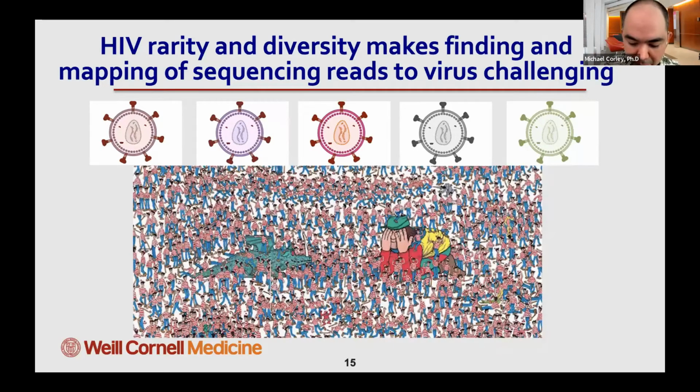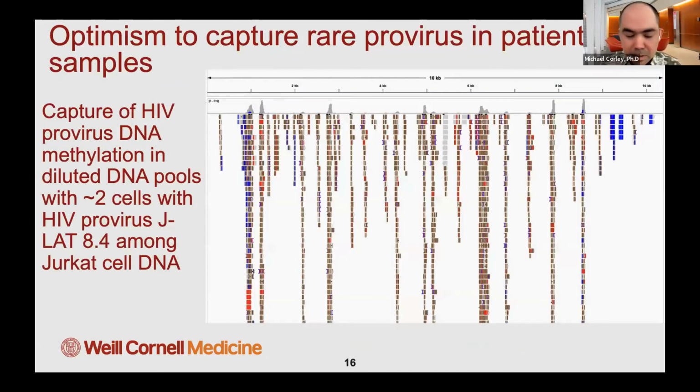So it's really having access to samples that have already sequenced autologous sequences and being able to map to those and utilizing those. But I think as a first step, we just asked the question in terms of the rarity question, whether we could capture HIV provirus DNA methylation, since we are using capture probes, in a dilution kind of experiment.